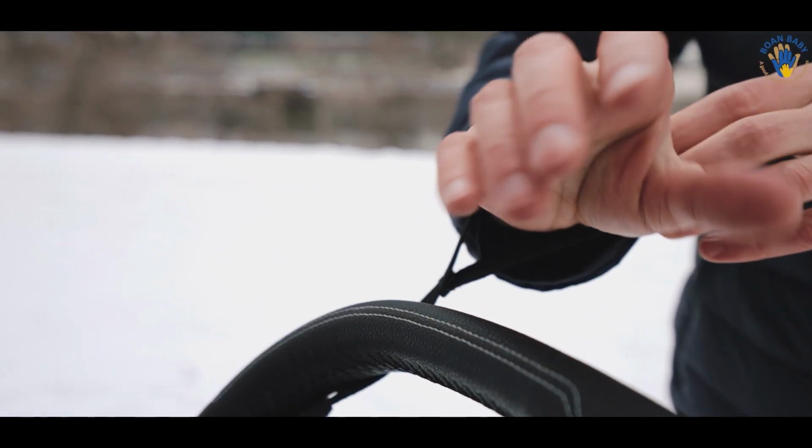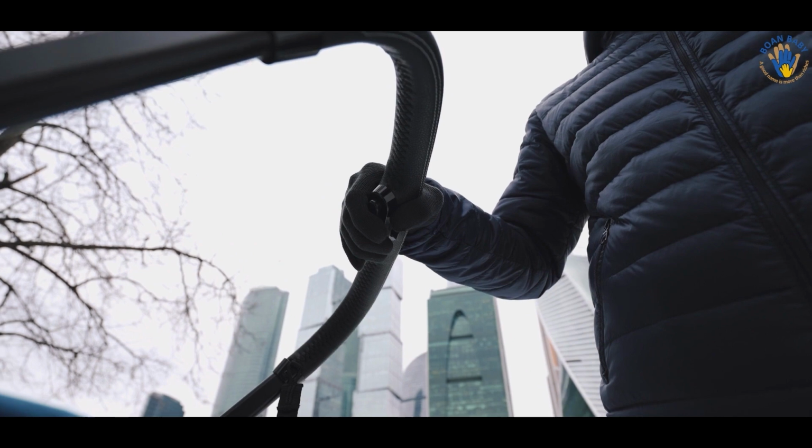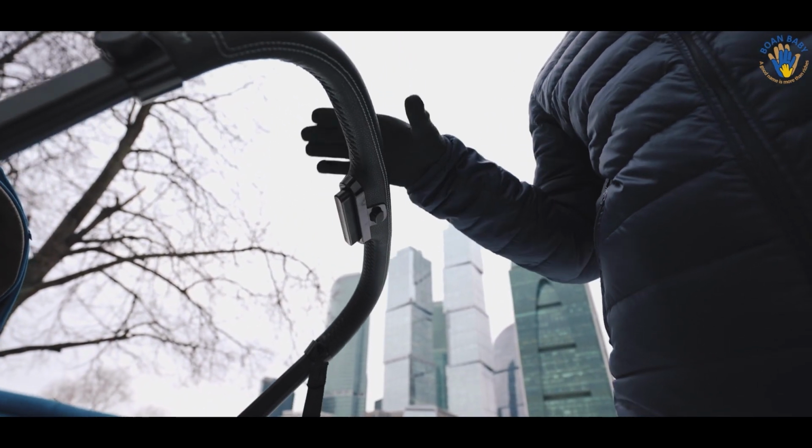But the most frequent element that you will touch is, of course, the handle. It is made of eco leather and has a very pleasant stitching. In addition, there is a loop on the handle for extra security. There is a button in the middle of the handles to adjust the height of the handle. In addition, it will come in handy when folding the frame.